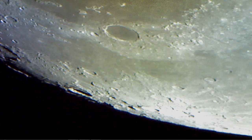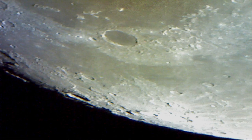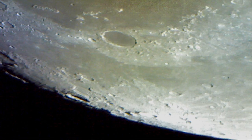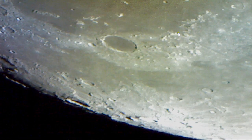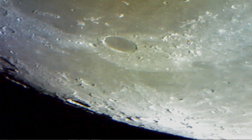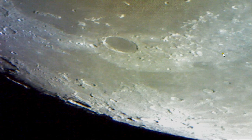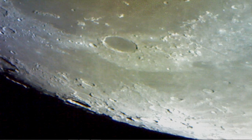Yeah, this crater's got a flat bottom on it. Yes, nothing in the middle of that one. And if you look to the right of that crater, see that mountain range there? And see that thing I've been calling a cut? It's just a line that goes down through at an angle.